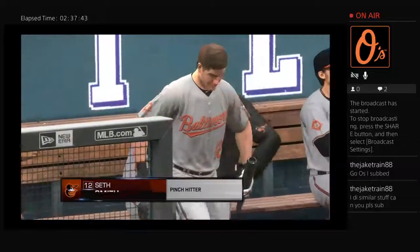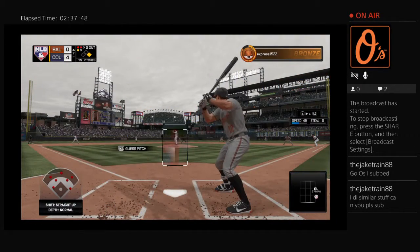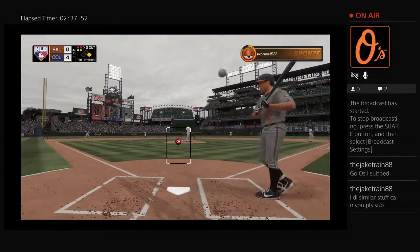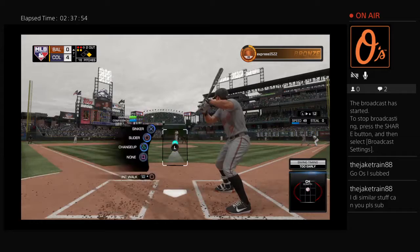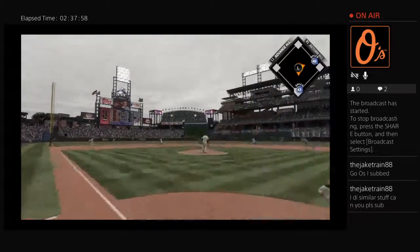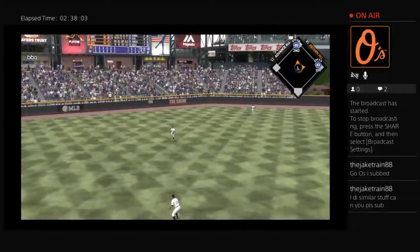Runs 4, hits 4, 1 error thus far for Baltimore. Seth Smith will grab a bat and hit for the pitcher here. Swing and a miss out in front of a changeup. Here's the pitch on 2-2. Lined into left center, and that finds some outfield grass. It's a base hit.